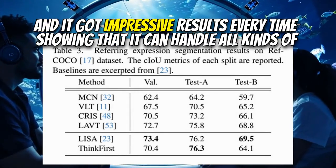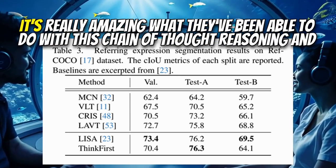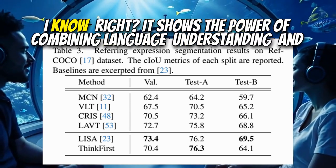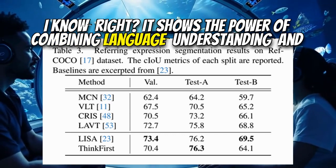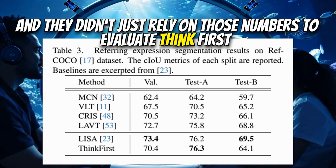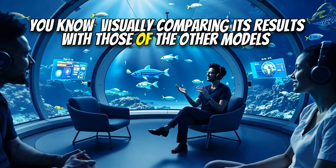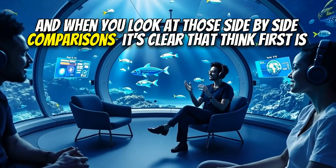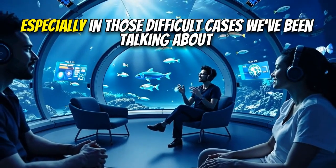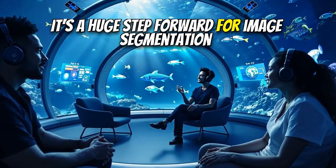They did, and it got impressive results every time, showing that it can handle all kinds of images and segmentation tasks. It's really amazing what they've been able to do with this chain of thought reasoning and those well-designed prompts. I know, right? It shows the power of combining language, understanding, and visual processing in this really new way. And they didn't just rely on those numbers to evaluate ThinkFirst, they also did those qualitative evaluations, visually comparing its results with those of the other models. Oh yeah, and when you look at those side-by-side comparisons, it's clear that ThinkFirst is creating much more accurate and precise segmentations, especially in those difficult cases we've been talking about. So it's a winner in every way. Absolutely. It's a huge step forward for image segmentation.